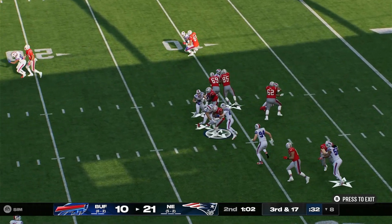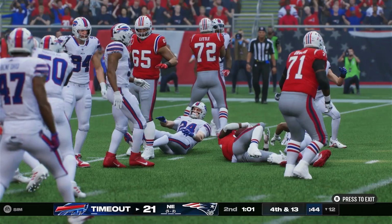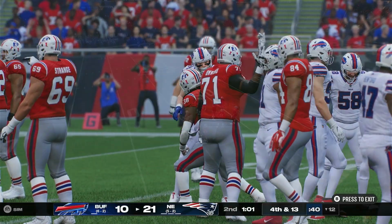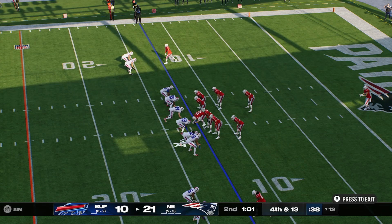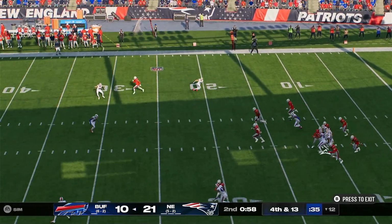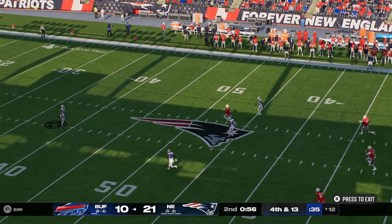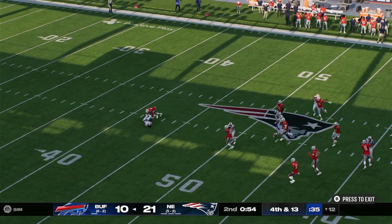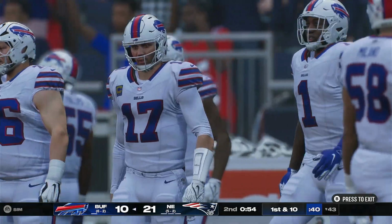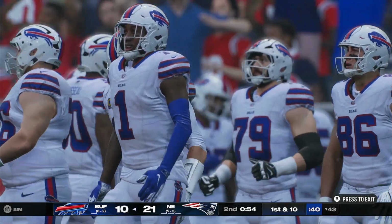On 3rd down, here's Stevenson, and he'll get it up to the 12-yard line here. Now the Bills will use the 2nd of their timeouts as they'll stop it with just over a minute to go before halftime. On 4th down, the punt team is on as this is sent away. Call that a 45-yard punt, just 2 yards there on the return. And it will be 1st and 10 as they take over.